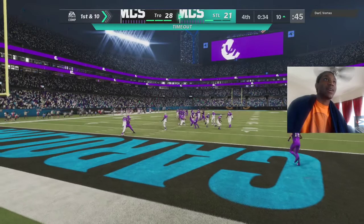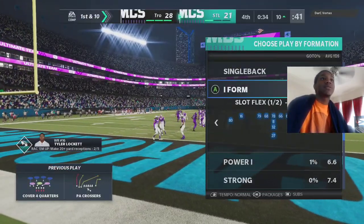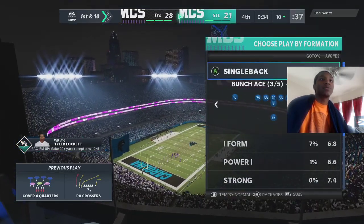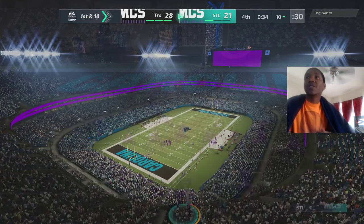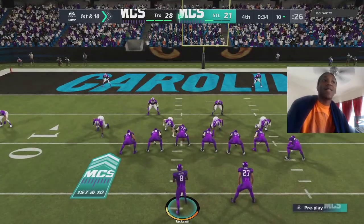And they'll get this down to the 10. Now another timeout called for by the offense, as the clock will stop with 34 seconds to go in the game. First down and goal to go. So not quite a 1st and goal. It's 1st and 10 from the 10.